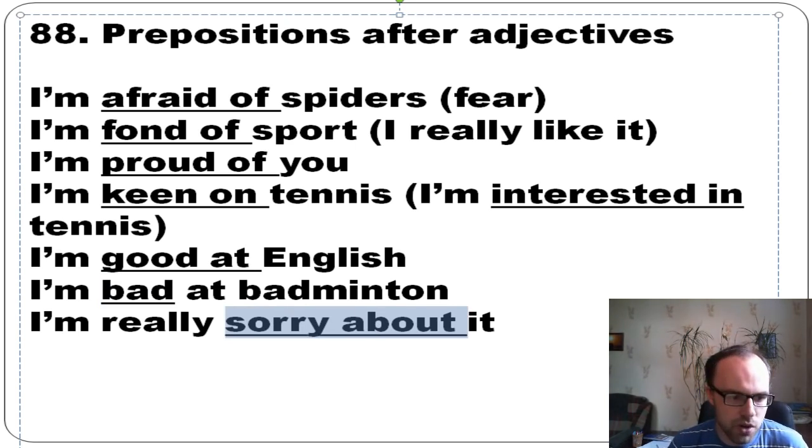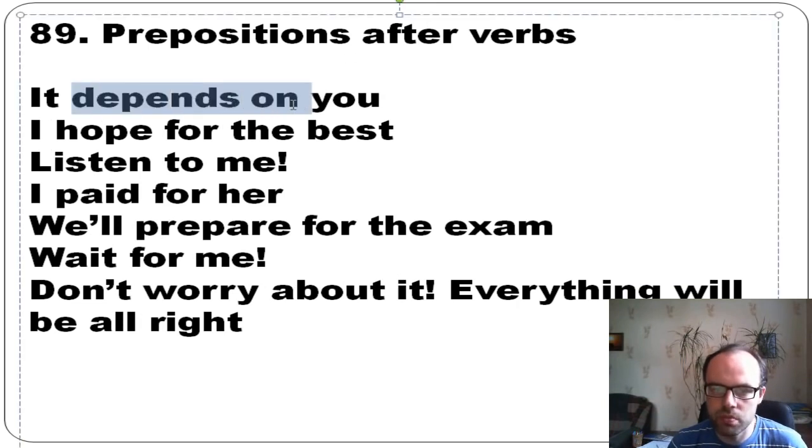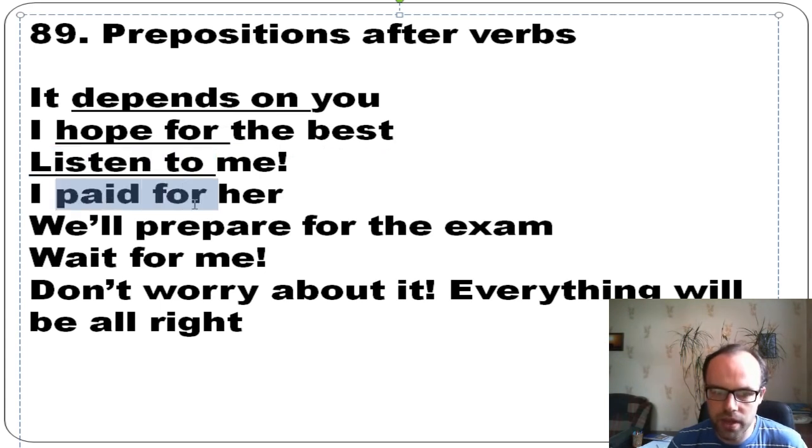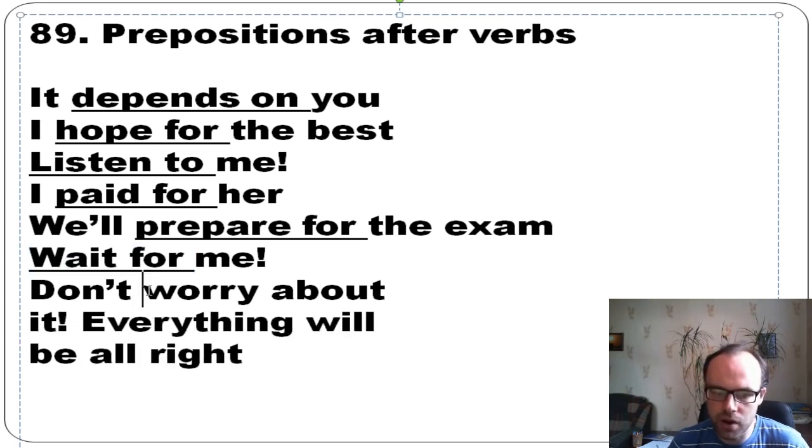Well, so what about prepositions after some verbs? Please remember, depends on. It depends on you. Hope for something. I hope for the best. Listen to me. Pay for. I paid for her. Prepare for. Will prepare for the exam. Wait for. Wait for me. Worry about something. So don't worry about it. Everything will be all right.